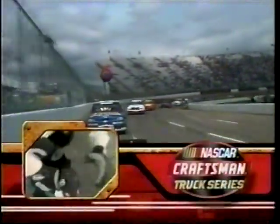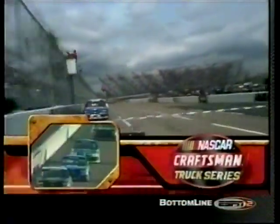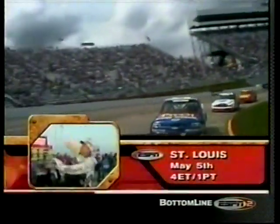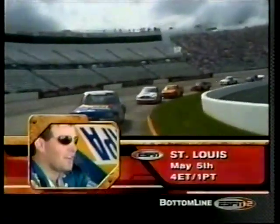Well, Ted Musgrave was the man to beat in St. Louis last year, backed by his powerful Ultra Motorsports team. The day was dominated by Dodge. He'll be under a lot of pressure to repeat because the lineup of Truck Series talent will be waiting to make St. Louis their gateway to success. Join us for the Busch 200 in St. Louis on May 5th, 4 Eastern Time on ESPN.